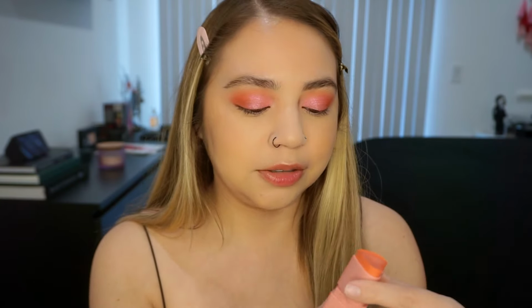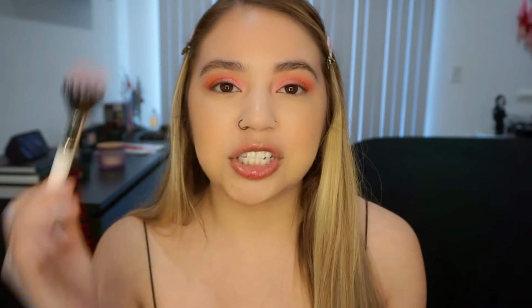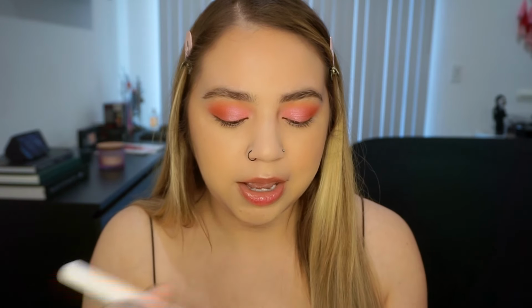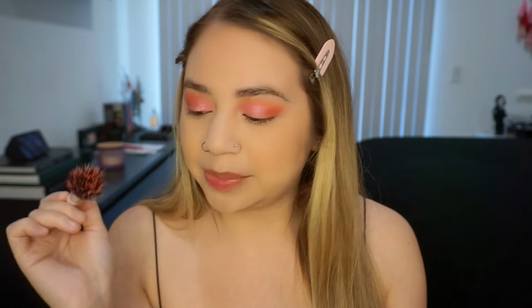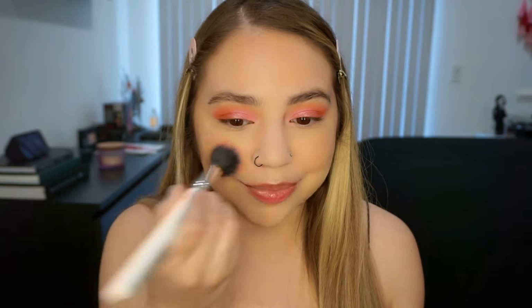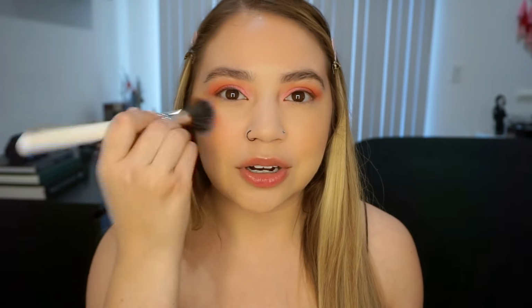This is adorable. And yeah, so how much product? I'm scared to roll it up, but let's see. So there's this much product in there. I'm not going to apply it straight to my face. I'm going to just take it on the brush. This is a ColourPop F9. So it looks like a decent amount of product gets on. I'm going to take some off the back of my hand and just apply, and just kind of stipple this on.